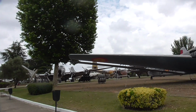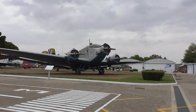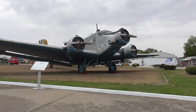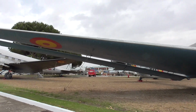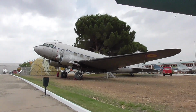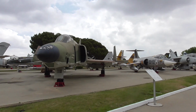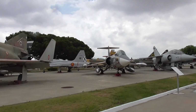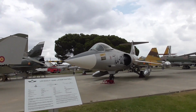And over here we've got two Ju-52s, but they're called Casas here. World War II era. Tri-motor with that corrugated skin. I guess the Americans' version of the Ju-52 is the DC-3 Dakota. So a couple of Phantoms. Just starting to rain, so this is going to happen quickly. There's a Shooting Star. Call it the missile with a man in it. A Starfighter. Lockheed F-104.